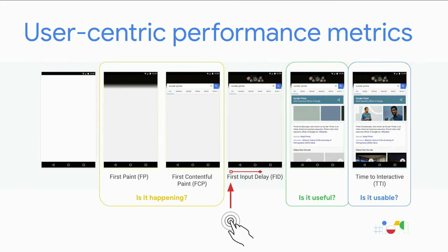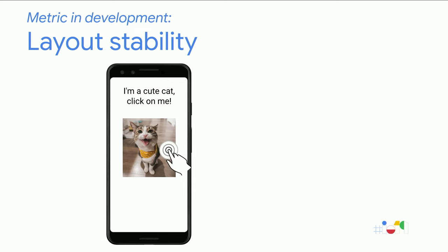We've talked about some of these metrics previously, things like first contentful paint, time to interactive, the first input delay. These are great metrics and really do a good job of capturing some things. But we wanted to introduce you to the new kids on the block. There are a few metrics that are in development, and I wanted to introduce them to you today. So the first one is layout stability. And to explain this, it's best to start with an example. Now, Elizabeth and I, we made this website.